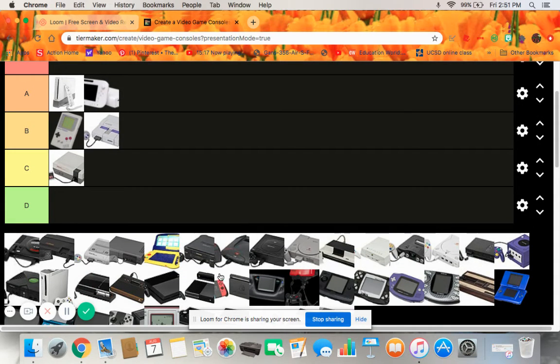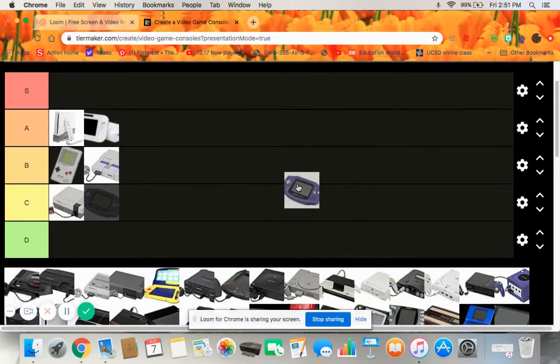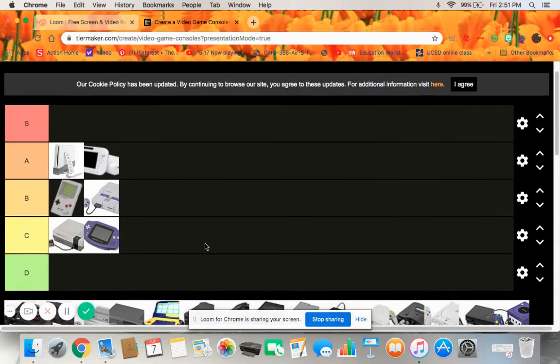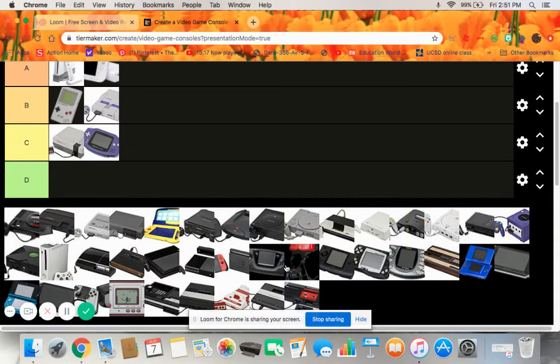Okay, guys. So the next console we'll be taking a look at is the Game Boy Advance. Now, I actually do have one of these. I think that it's okay. I'm definitely immediately going to put it on the C tier because it's not backlit. It does use cartridges, and the on and off button is in a weird place, but the shoulder buttons are good. The buttons are a little mushy, but besides that, it's a C tier. It's like the NES. Maybe a little bit better, but there's no kind of in between.